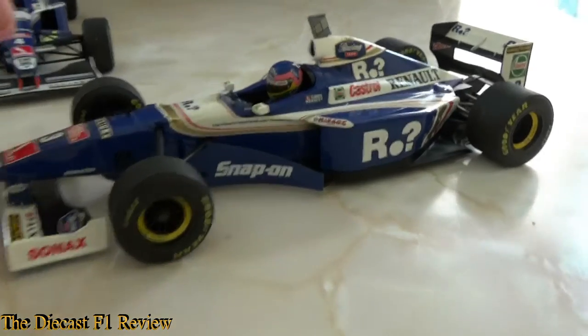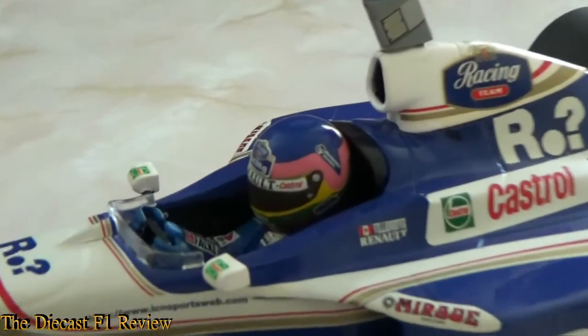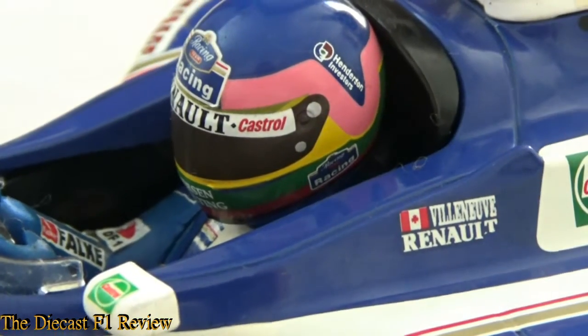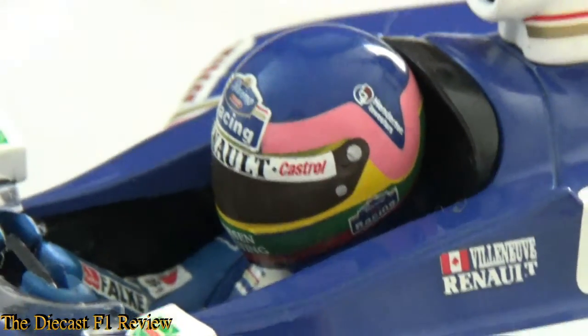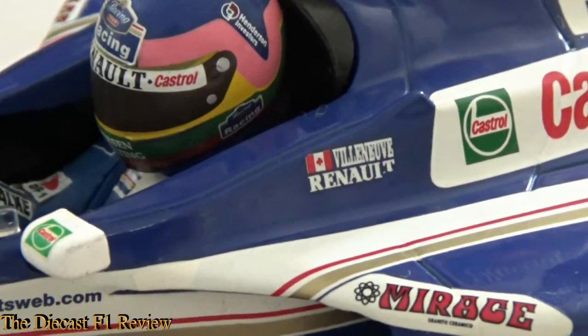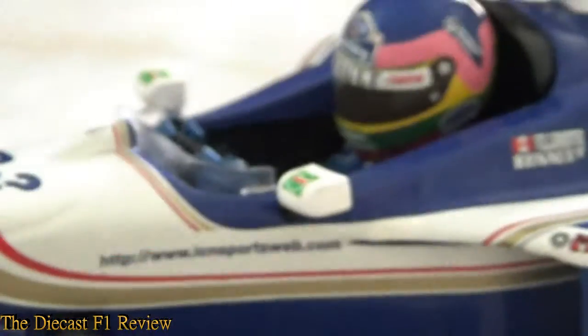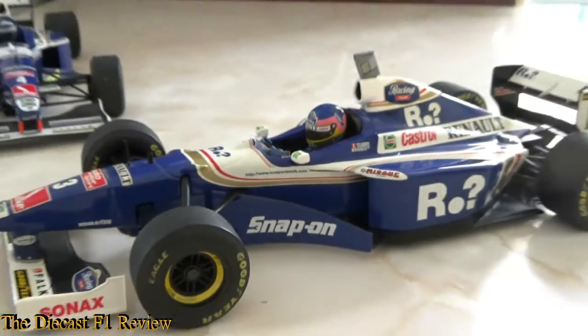We've got the proper Villeneuve helmet there. If we just zoom in on that one. Very nicely coloured as well. It goes very well with the Williams livery. Also got the Villeneuve and Renault, which has chipped quite badly. Come on, focus, you bugger. There we go. The Renault logo has badly chipped. Never mind. Like I said, I've not had this model long, I've only had it about a week.